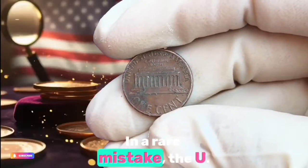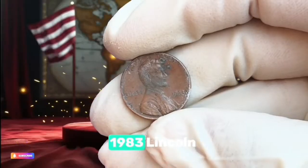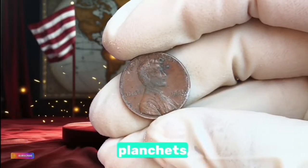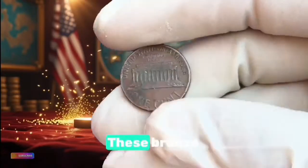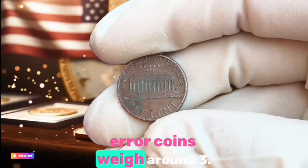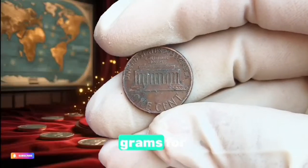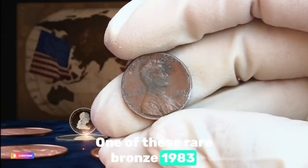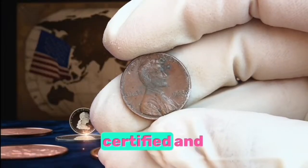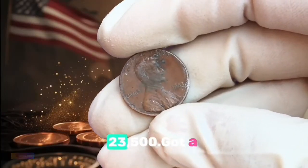In a rare mistake, the U.S. Mint accidentally struck a few 1983 Lincoln Cents on bronze planchets, which were officially phased out in 1982. These bronze transitional era coins weigh around 3.1 grams instead of the standard 2.5 grams for modern zinc pennies. One of these rare bronze 1983 no mint mark pennies, certified and verified, was sold for an eye-watering $23,500.